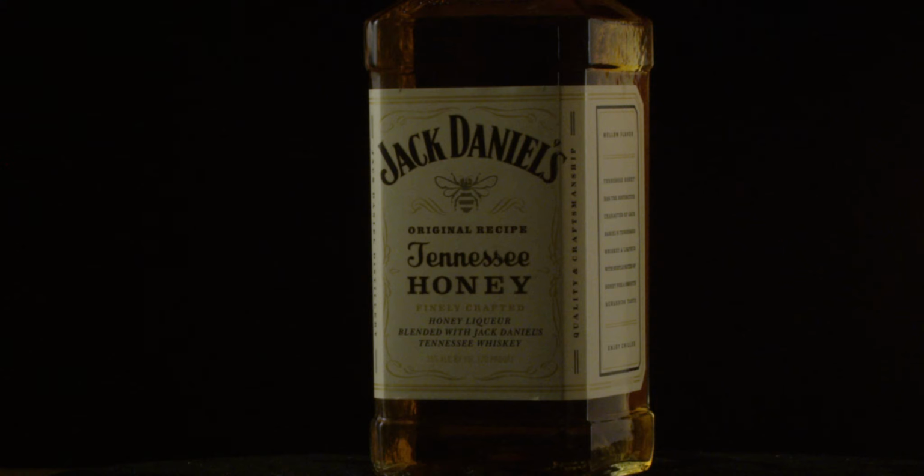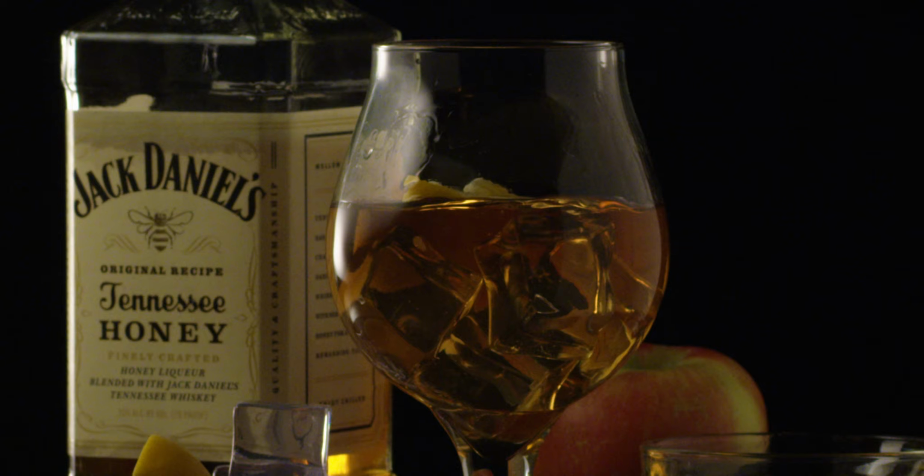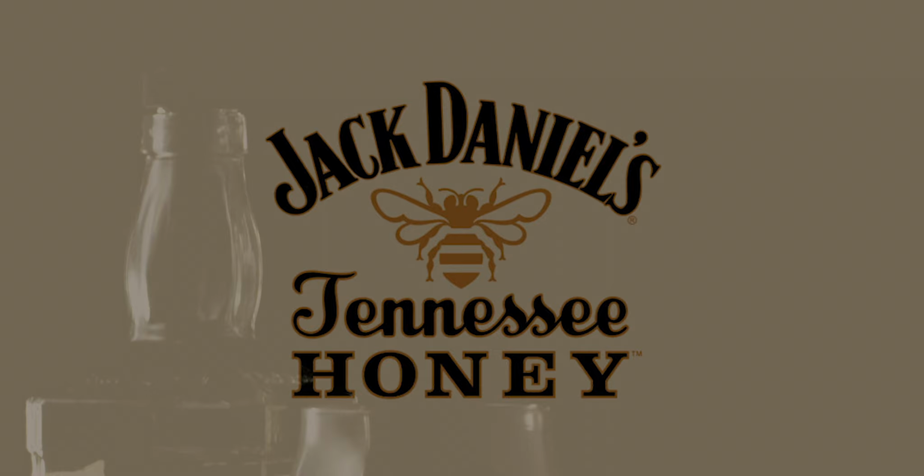Jack Daniel's Tennessee Honey is packed with a smooth, rich flavor that'll keep you coming back for more, even when all your friends make fun of you for drinking a cocktail. The only thing missing is one of those tiny little umbrellas. Jack Daniel's Tennessee Honey. It's not real whiskey.